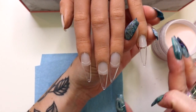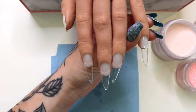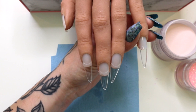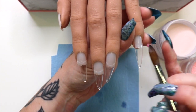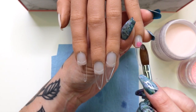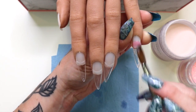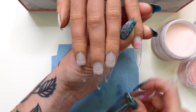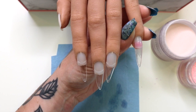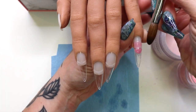So I've put my tips on, and I'm coming in with a little bit of my sheer, and I'm going to roll over that area where the tip meets the nail to give it a little extra strength. And I'm actually doing this clear up the nail to give the nail just a little hint of color.